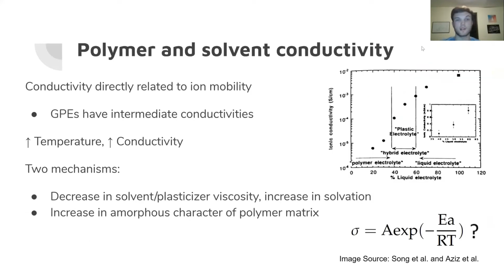Now, it's also important to consider the conductivity of both our polymer and solvent. So conductivity is directly related to that ion mobility we just discussed. So if we get more mobile ions, we have better conductivity. And GPEs have conductivities that are intermediate to both liquid electrolytes and polymer electrolytes. And that's really pretty apparent with this graph here. So as we move in between both of those, we get into this hybrid electrolyte region where we have intermediate conductivity properties.